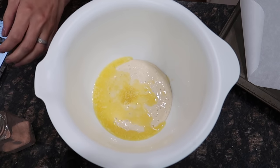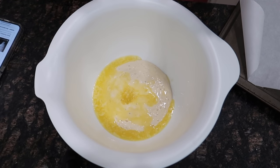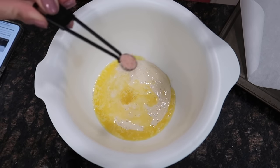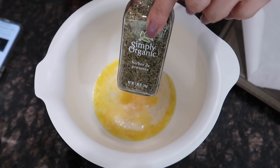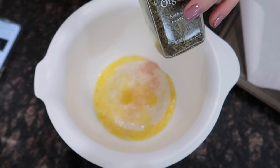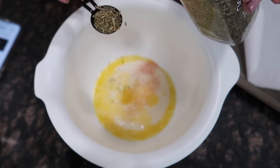And then 1/4 teaspoon of salt. It says sea salt, but I have Himalayan salt. And then 2 teaspoons of herbs de Provence. Is that how you say it? This is what I'm using. So 2 teaspoons of that.